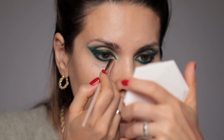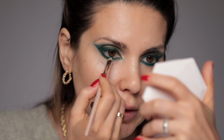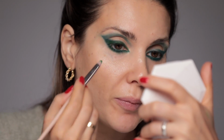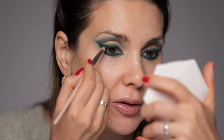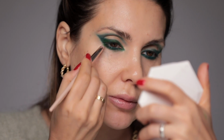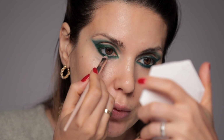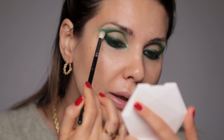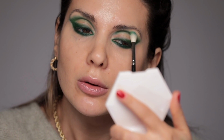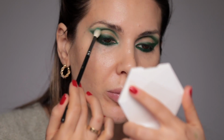And then I get the eyeshadow everywhere where I've applied the pencil. This is going to set the pencil in place because, like I told you, this was not a long-lasting pencil in the first place, so this step is mandatory. You have to apply an eyeshadow on top of it if you want it to last. I take the blending brush and make sure the edges are nice and blended. It's the same blending brush that I've used for the pencil.